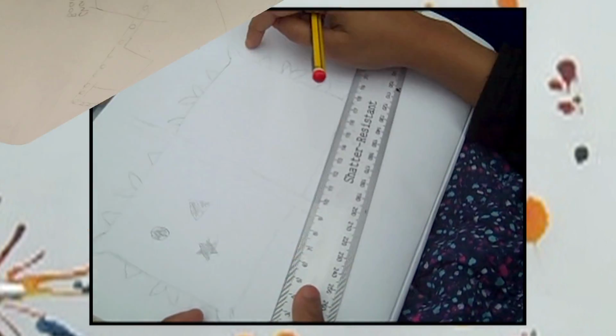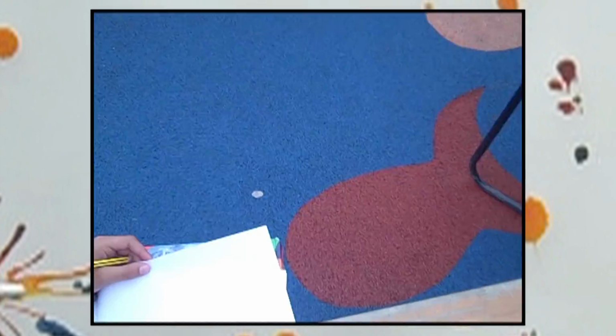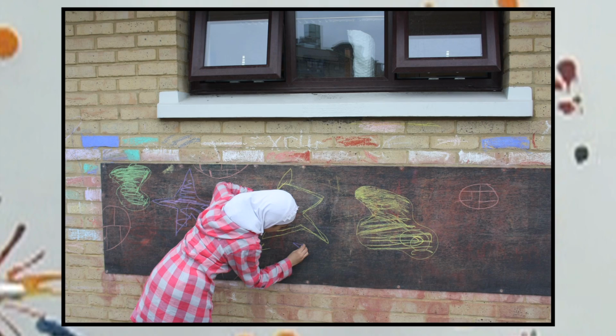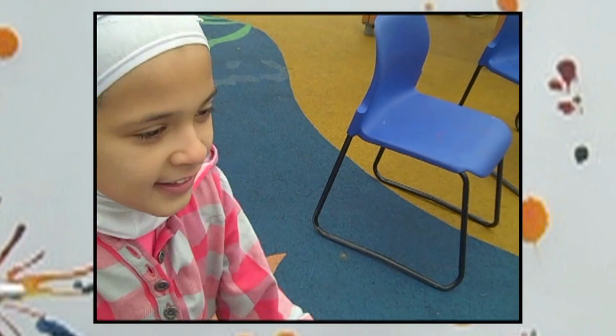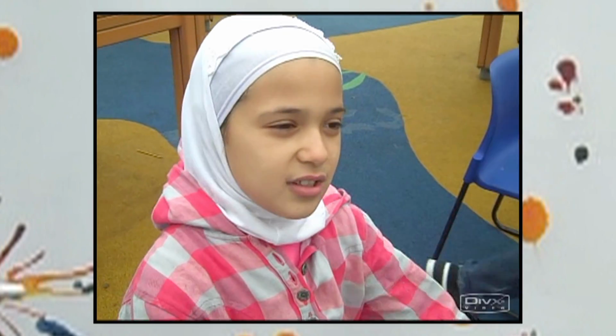These are the spiky stuff, and these are the holes. These are the windows that are over there, and these are the long chalkboards, and these are little shaped ones. They're different shapes on the wall, but not up high because they can't reach. A big triangle like that. What do you think about that idea, rather than just using blackboard paint, use coloured paint? Yeah, that's what I was saying.